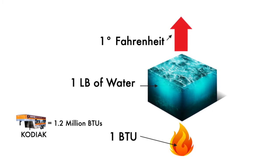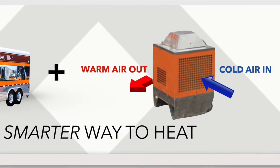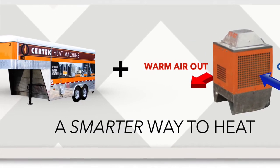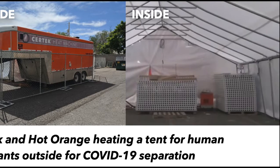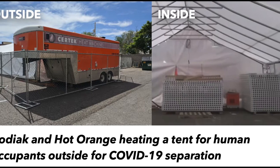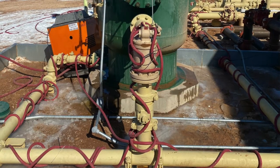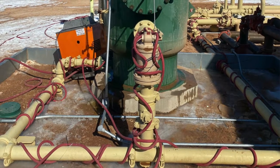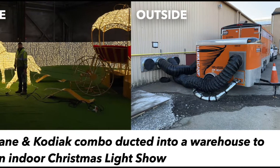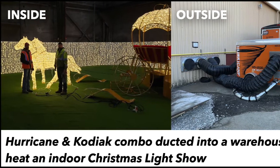So what a hot orange really is, it's just a metal box with a radiator and a fan inside of it. That hose with the glycol in it plugs into the radiator inside, and the fan blows up to 180 degree air. They're thermostatically controlled, so you can lower or raise the temperature to heat up a tent or a tarp or a building or whatever you want. In this picture, you can see we're using it to heat up a separator. In a non-emergency situation, it's ideal to cover or tarp it or do something so that the air doesn't just go out into the atmosphere. But even so, it got this job done relatively quickly.